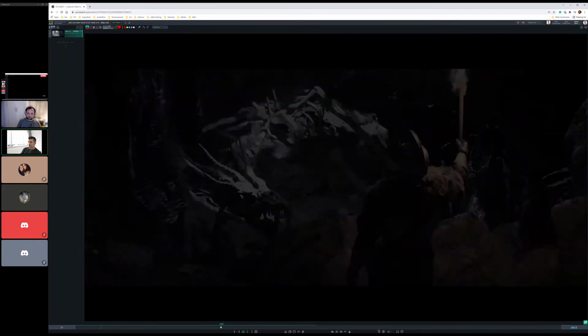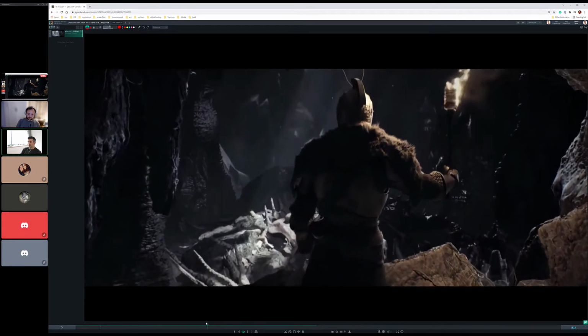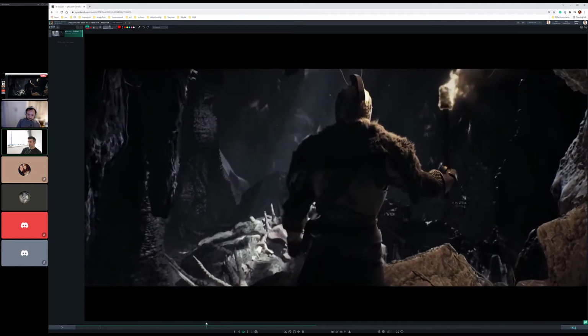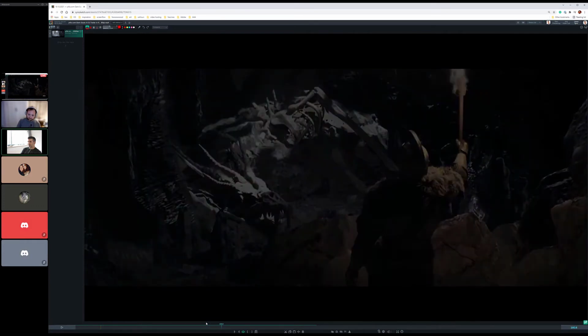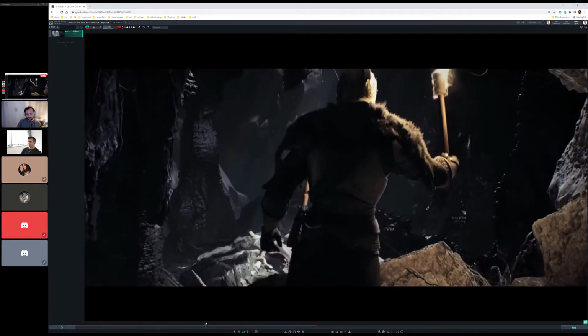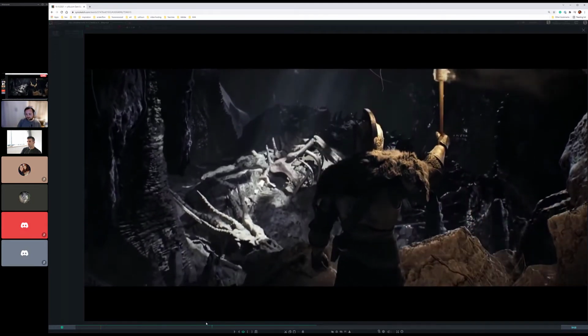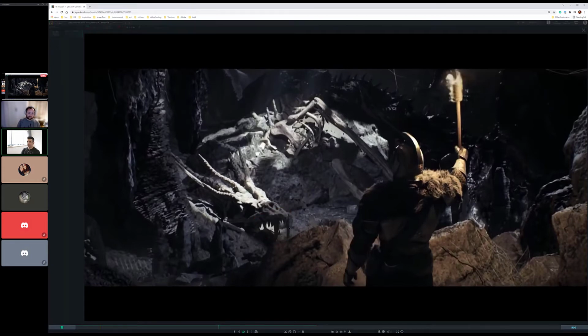Something felt off on this shot. I think it's the lack of motion blur on the camera move, because it just makes it feel very strobey. Look how they're highlighting the teeth down there. It's cool. It's more like having the light hit behind it and have the silhouette of the teeth pop through. It's interesting.